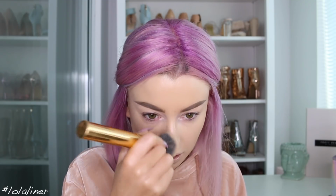This brush is a Morphe Y7 brush. Gonna conceal and highlight using Shape Tape in the shade Light.